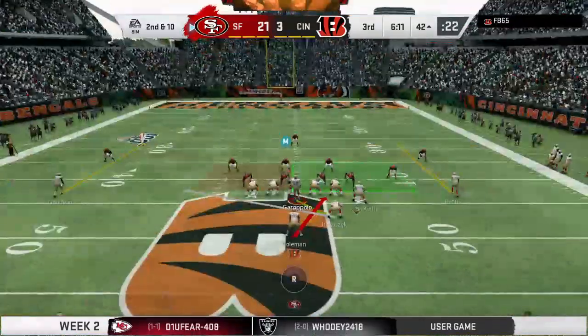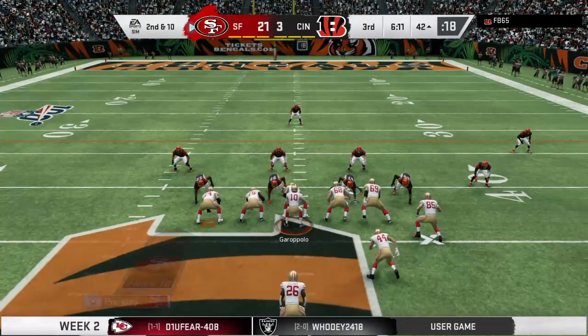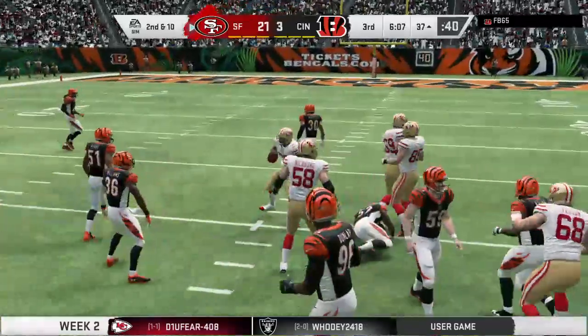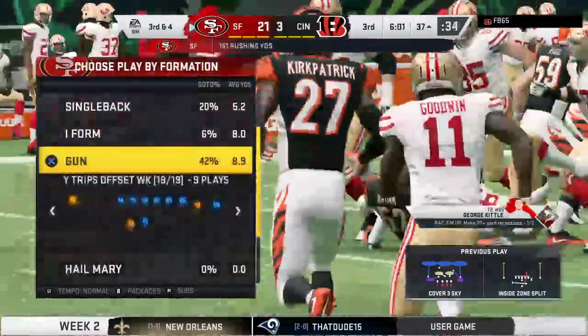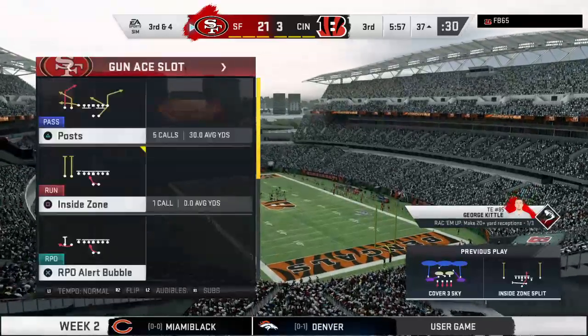An incomplete pass on first down. That leads to a 2nd and 10. This is Coleman. And he's able to carve out about 6 there, down to the 37. Third quarter and you've got the lead. You're not ready to go into that 4-minute offense to close the game out, but a running game can really benefit your team right now.